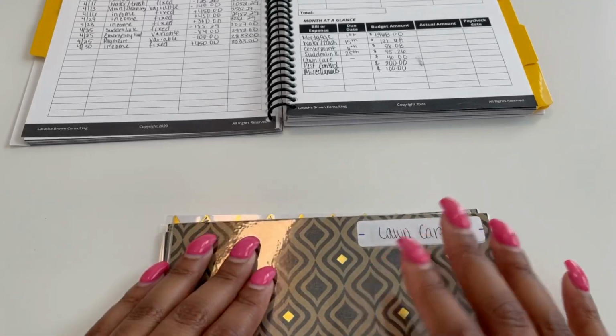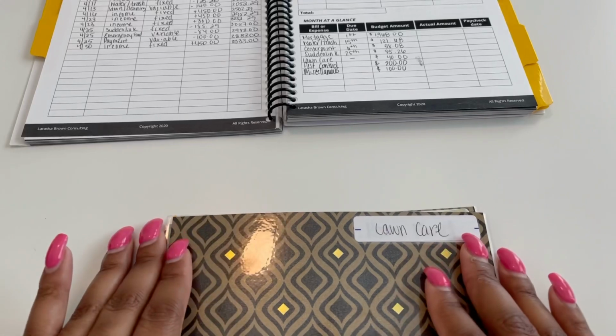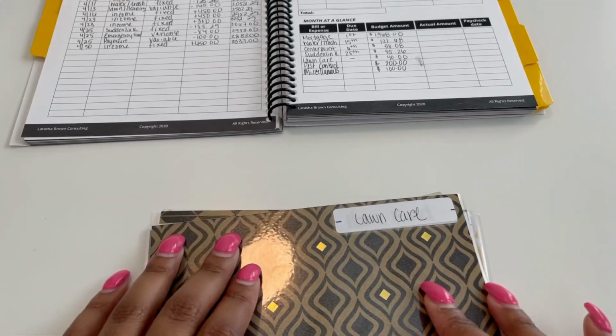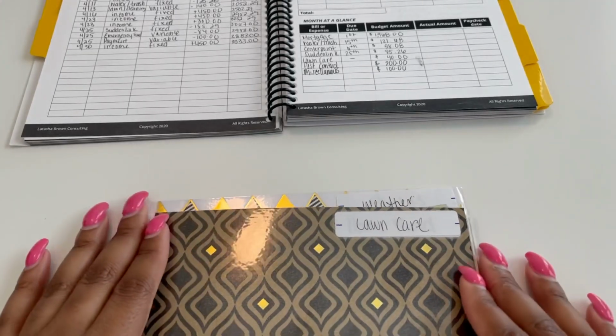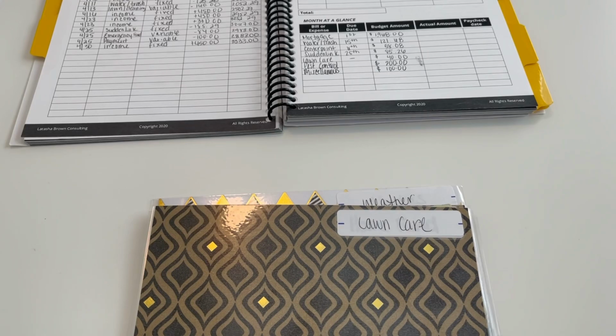So I already knew that lawn care I was already taking out cash for, and that's what I originally started out with. And then I added some more stuff. So we have 5 envelopes, and I'm actually just going to go through them with you guys really quickly. The first one is going to be lawn care. And of course, that is just going to be for the caring of our lawn, changing out trees, bushes, adding mulch, our normal mowing of the lawn, and just anything else that we need.